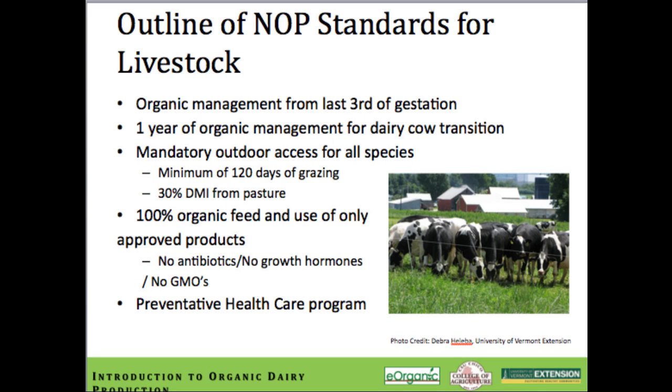In the case of dairy, the OSP will include a complete pasture management plan that includes everything: irrigation rates, grazing times, rotations, seeding rates, aeration, fertilization. Everything that happens on the pasture needs to be recorded and become part of your organic system plan.